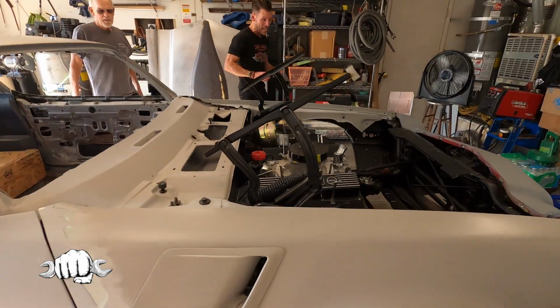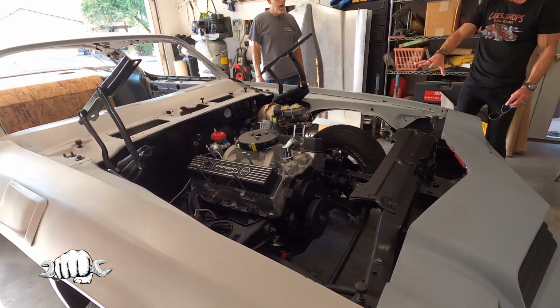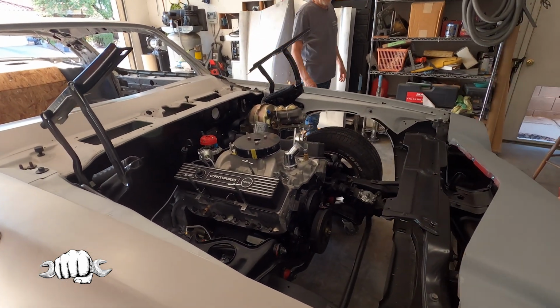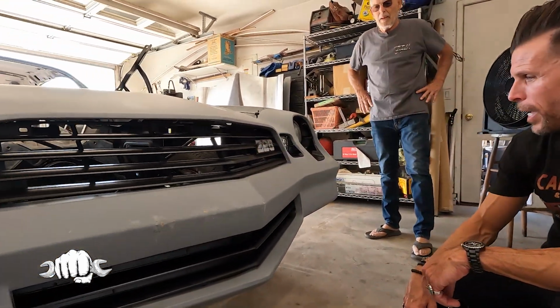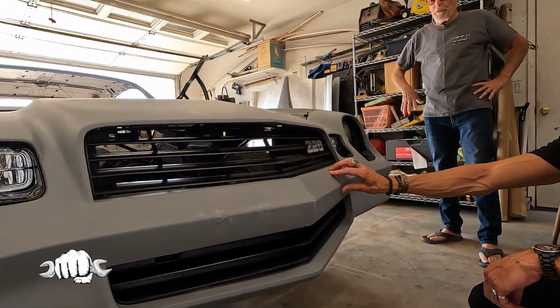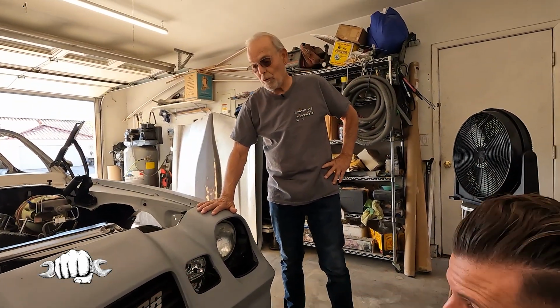Oh, this is amazing. And you've had it ever since. I've had it ever since. And you do all the work on your own cars? I'm doing all the work, yeah. Look at that Z28 badge down front here, the blacked out grille with the Z28. Is it the rubber bumper? Or do you change this out? Oh no, this is the original. This is the original front end? The original nose, yes.